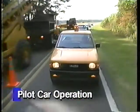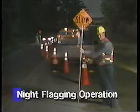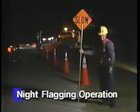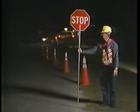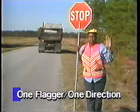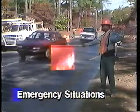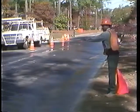Pilot car operation. This method is used when the work zone is particularly long, dangerous, or complicated. Nighttime flagging operation. This can be a dangerous operation because of poor visibility at night. In all nighttime flagging operations, all traffic control devices must be retro-reflectorized and, if possible, the flagging stations should be lighted. 1 flagger restricting one direction of traffic. This operation is normally used where one lane of traffic is periodically blocked. Emergency flagging. Under emergency situations, 24 by 24-inch red flags may be used to control traffic until stop-slow paddles can be obtained.